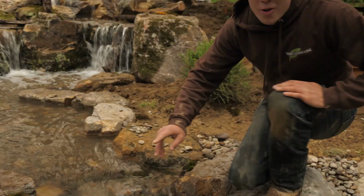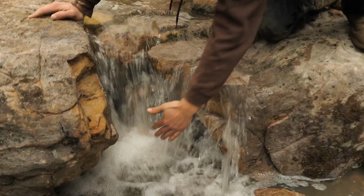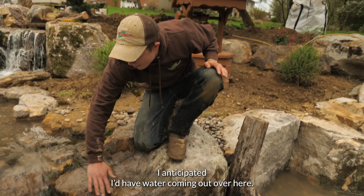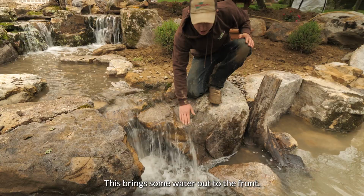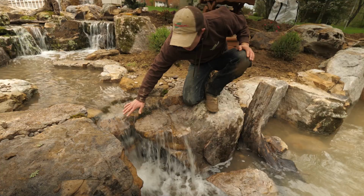My favorite thing about this waterfall is this overhang, and the amount of water that just drips out over here is so awesome. I anticipated I'd have water coming out over here, but I kind of figured it would be more of a sheet and less of a drip, and I'm glad that it's not. I like that drip. It looks very natural. This brings some water out to the front, just like I talked about when we were building it, because if I had the whole pond back in here, it would be a little bit too hidden. This just brings it really out in the front where you can see it well.